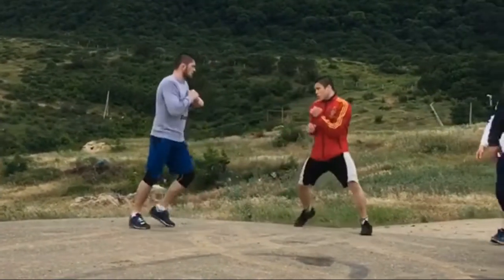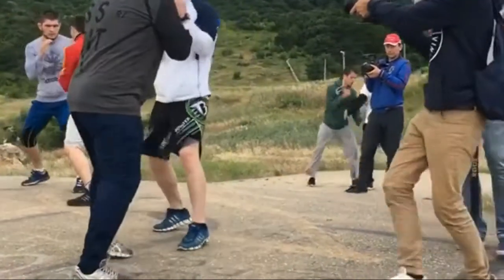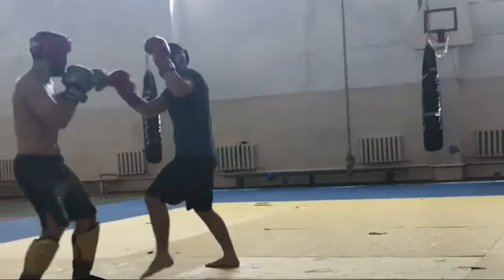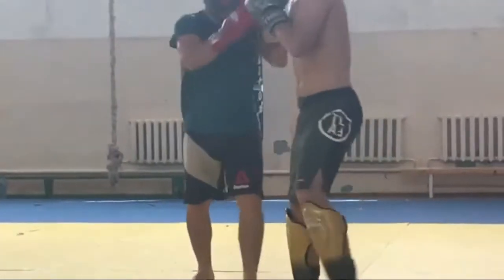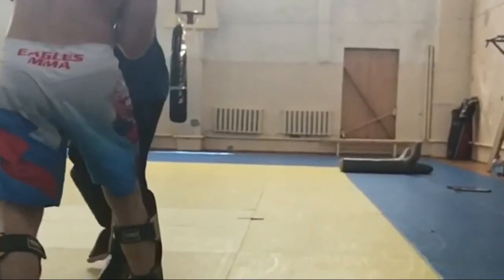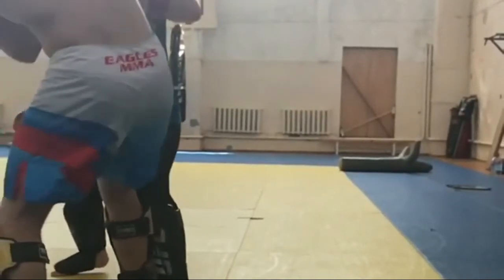So yeah, Khabib has also beaten many of the best combat athletes like Conor McGregor, Dustin Poirier, Justin Gaethje, and many more. Khabib, awesome, tough and strong. He got amazing strength training in the mountains. An amazing athlete that we have ever seen in UFC history.